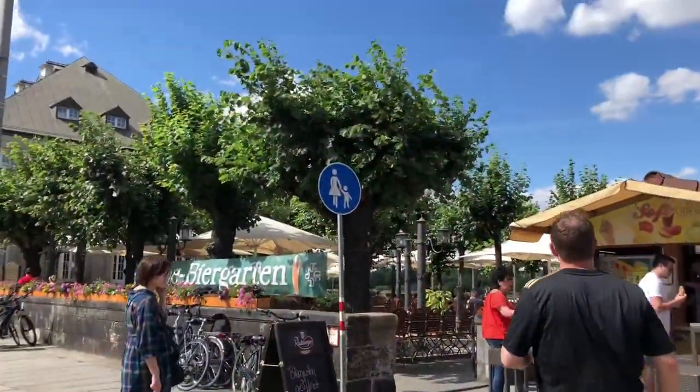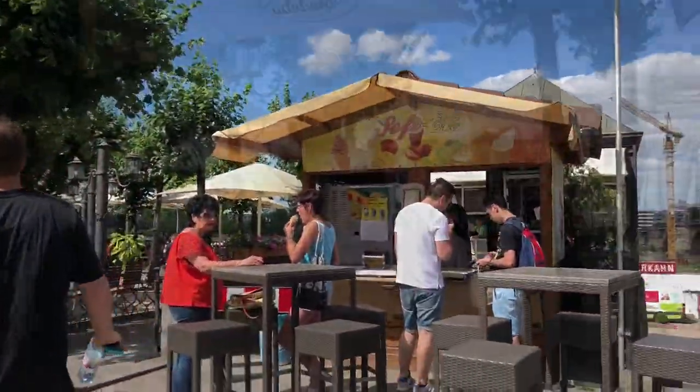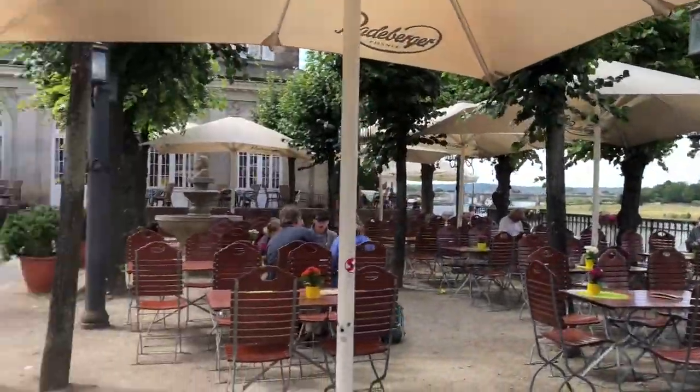This right here is the jackpot of Baroque buildings in Dresden. Family, bring your friends, bring your kids.